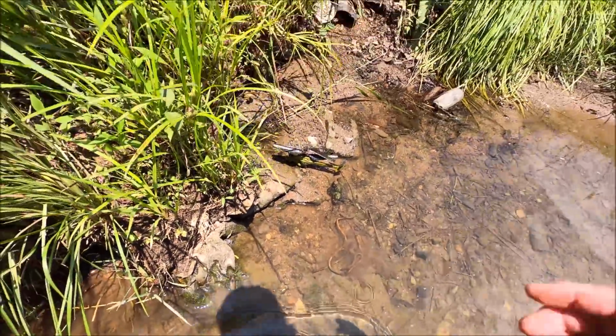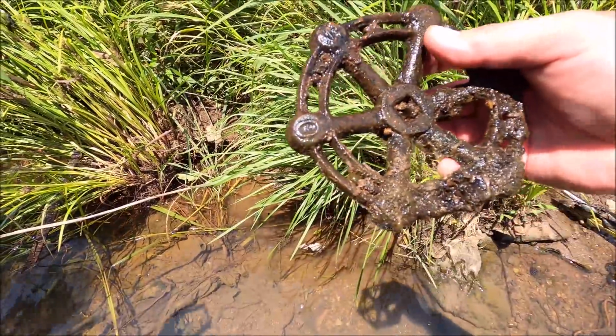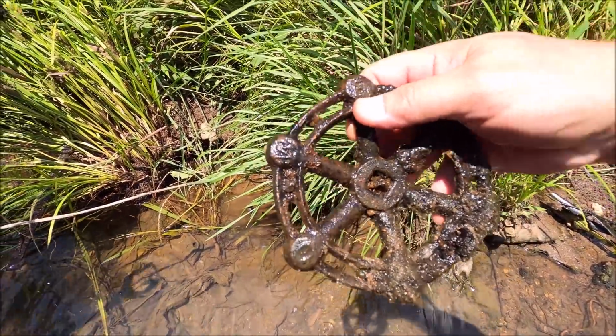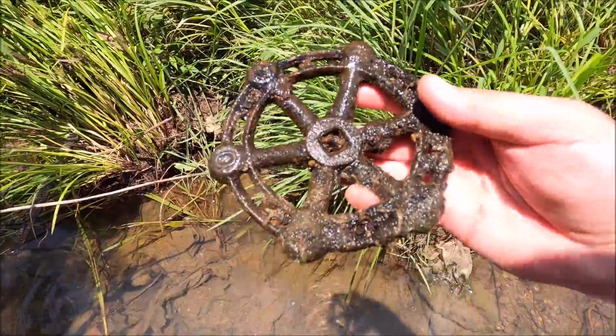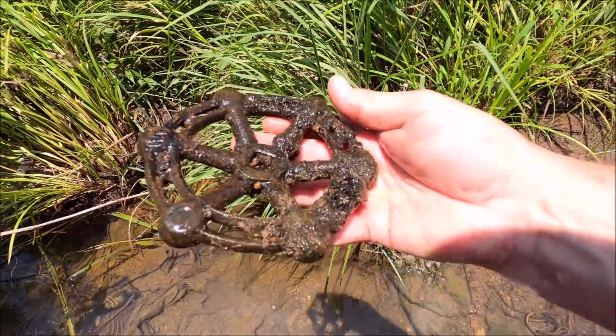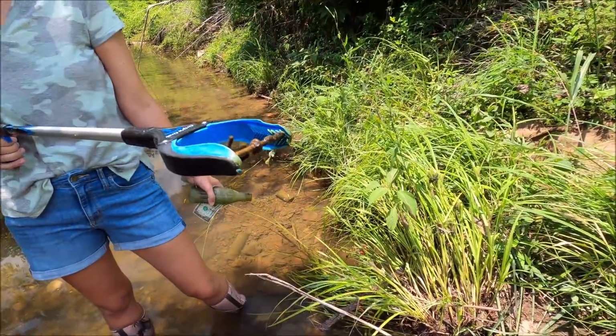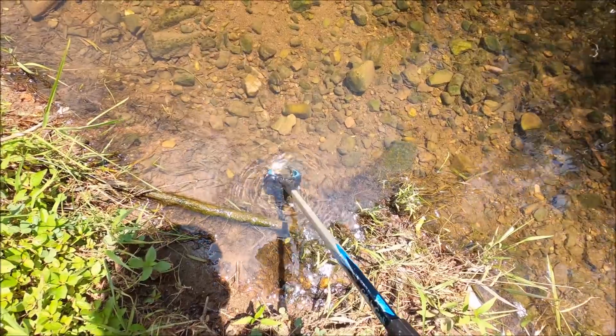We got some serious piles to pick up on the way back. Okay, it has letters on it. There's an O, there's an M, there's an E. Maybe it's O-W-E, and the rest of them are too crusty to figure out. What is that? I don't know.